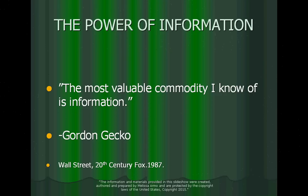It absolutely will. I love this quote out of the movie Wall Street: the most valuable commodity I know of is information. It's a quote from Gordon Gekko, and it's so true. And getting back to the price of the class, it's the value in the information that I teach. To me, it's invaluable. Someday I won't teach the class anymore. I just won't. It's very valuable.